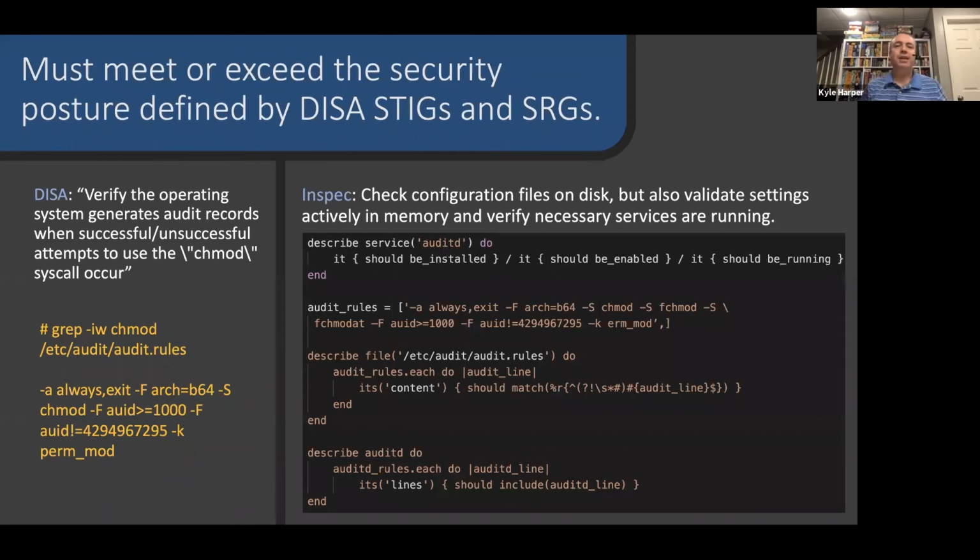Beyond meeting, in many ways, we also found that we actually could exceed the posture defined by the STIGs. To give an example, in Linux, there is a control around validating that the audit records successfully audit the chmod syscall. And as described in the check text, the control has you grep the audit rules, look for chmod, and make sure that there is an audit rule for chmod. And that's a great start, but what we found as we started creating Inspec for this is that we really could go beyond that.